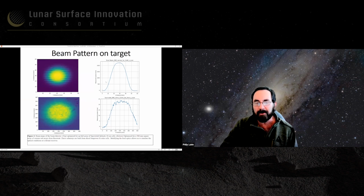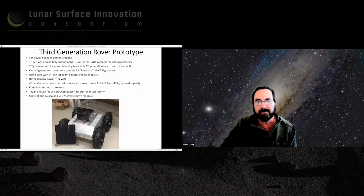Okay, beam pattern on targets, relatively good. We spent a lot of time working on the beam targeting, getting the beam on the photoconverter to be quite reasonable. We're also using maximum power point tracking on the electronics. It's working out pretty well. And I apologize for the rapid pace here.